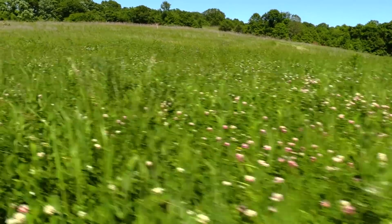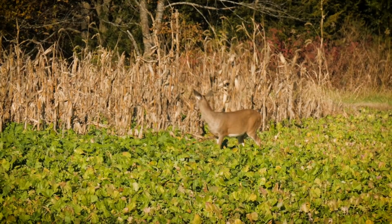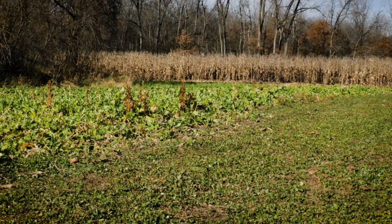Sometimes we really try to achieve a variation in height. Standing soybeans versus a standing field of corn, or even biologic, let's say that's 12 or 15 inches tall if you've had the moisture, or even a clover plus field. You're talking about different elevations, and deer love those edges.